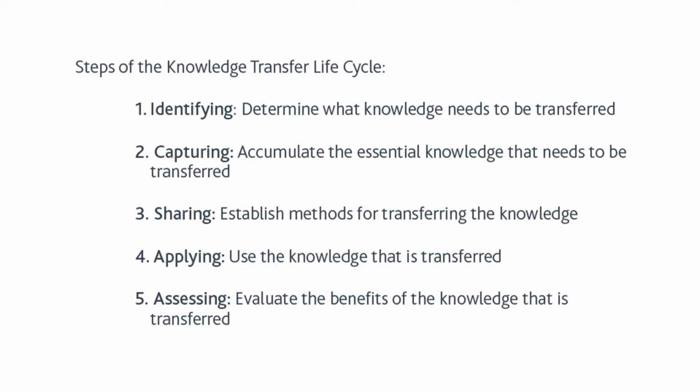So identifying is to determine what knowledge needs to be transferred. That's important, right? You don't have to transfer knowledge which is not useful. You don't have to transfer knowledge which is of no use to the other organization or the other department or the other project manager, whoever you're transferring the knowledge to. So you have to identify and clearly determine what knowledge needs to be transferred. Only the pieces of information that make a lot of sense need to be transferred. The rest you need to keep with you.